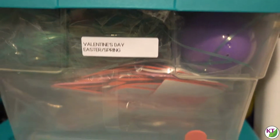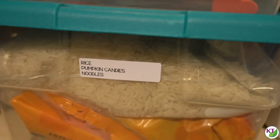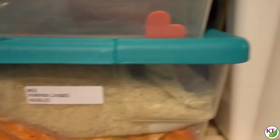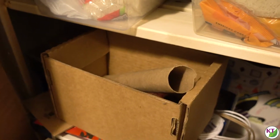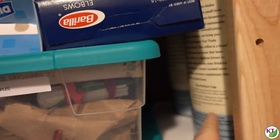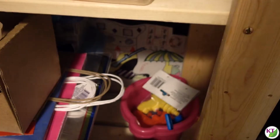Some examples, some Valentine's Day and Easter challenge materials, rice, pumpkin candies, noodles. I've got rice and beans over here. I use dry food goods because they're cheap and they come in handy. You can see here I've got some more cardboard that needs to find a home with the other pieces. This is my Crayola Model Magic. Empty coffee cans. I don't know if I'm ever going to use them, but I just have a hard time getting rid of them. These are for some summer challenges. So you can see I'm getting there, just not quite there yet.